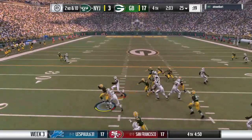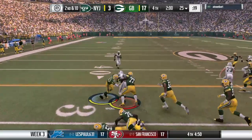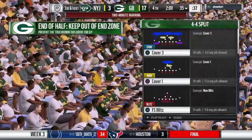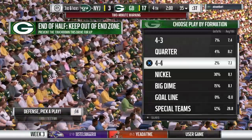Passing again. Dalton on 2nd and 10. It's a short one here, complete to his tight end. Time for a break. We'll come back to wrap this one up after this.